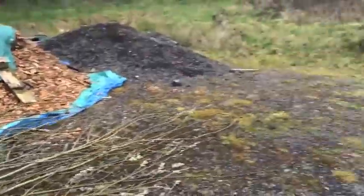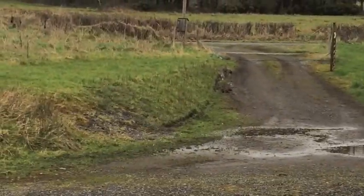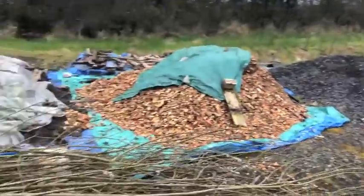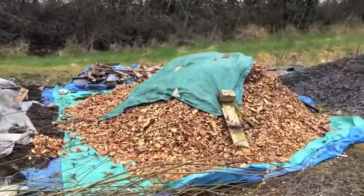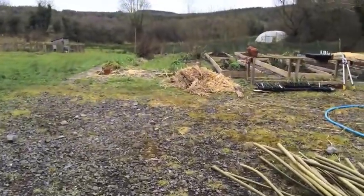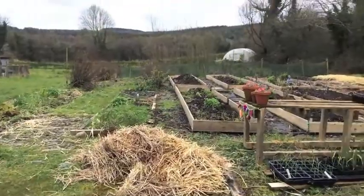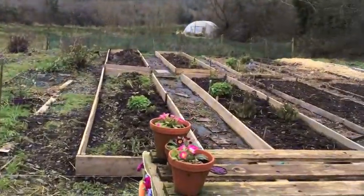One of them might be actually to change the gate up the top. It's an old farm gate and it's really heavy, so I might actually change the gate. Or I have some bark chips, not composted, some bark chips. They are going to go in the main vegetable beds here between the beds. So that's going to look really lovely when I get that done.